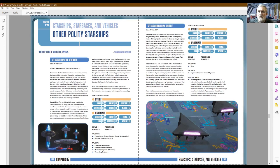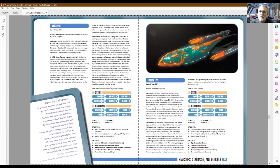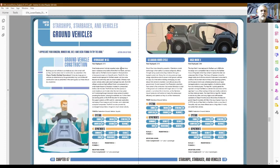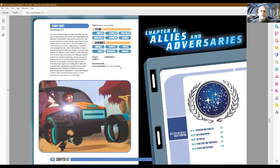Then you've got a bunch of fun alien ships. Some of them are from the show itself, the Hesperians and the Monavine. Some Klingon ships, Drukmani ships, ground vehicles, which I don't think they've ever done anything with ground vehicles before. So this is kind of a first. But there are some notable car chases in Lower Decks, so you gotta have cars.